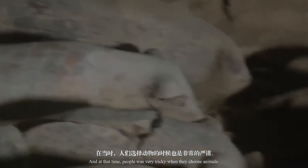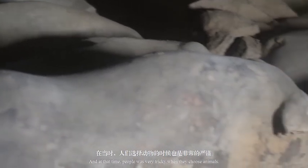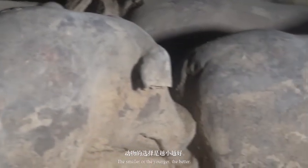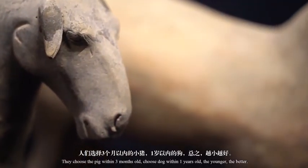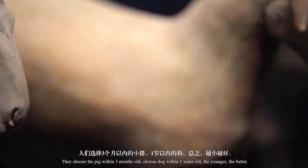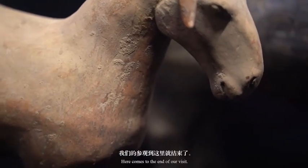And at that time, people were very particular when they chose animals. The smaller or the younger, the better. They chose pigs within 3 months old, dogs within 1 year old. The younger, the better. Here comes the end of our visit.